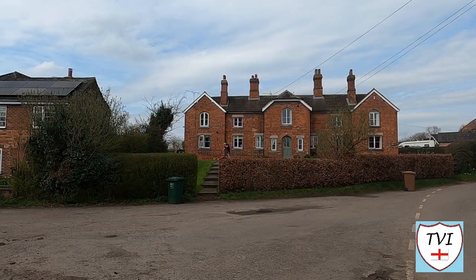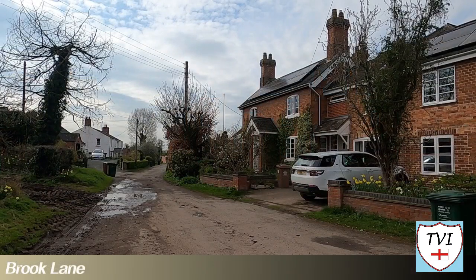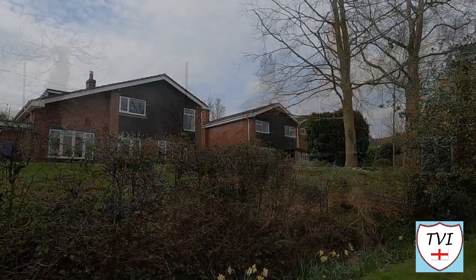Brook Lane forms the second part of the staggered crossroads in the village centre. The aforementioned cheese factory was on this very road. Brook Lane lives up to its name. It meets a watery end before becoming a footpath.